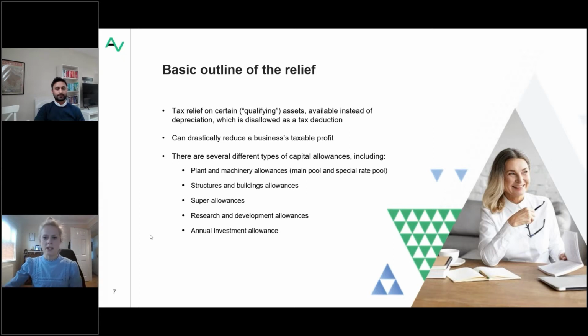Within capital allowances, there are different rates of relief. Some are really generous and some are a bit slower to attract the relief. We often separate these into what we refer to as pools, and different assets sit within the different pools. At the bottom of this slide, there are four or five bullet points, and these are just examples of some of the pools.